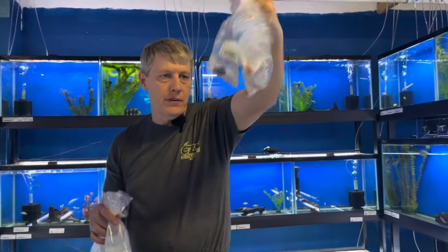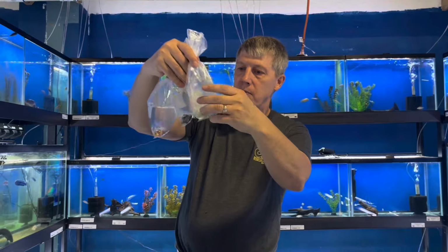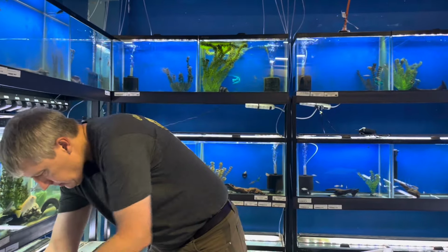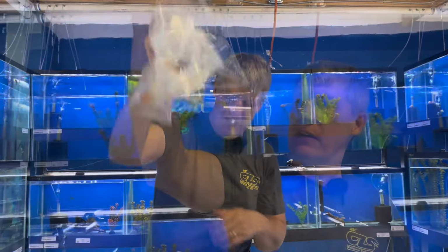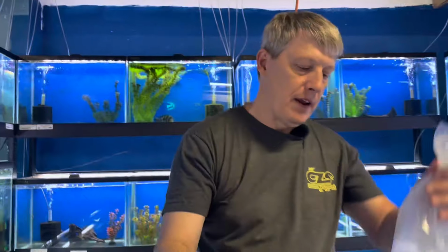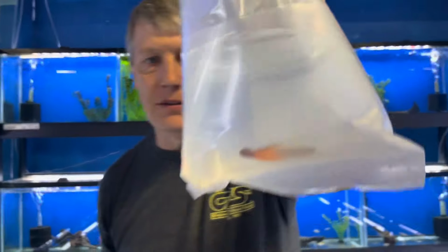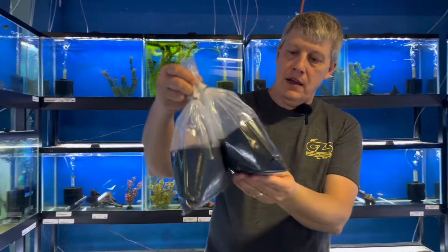Oh, that's not coral though, that's Nemo. Got a whole dozen of those, lots of them. Nemo, Nemo. More coral. Nemo, Nemo, Nemo. All Nemo. You guys didn't do well. That's some striped damsels. And here's a little firefish. That's a little goby. Like a big, lighter goby.